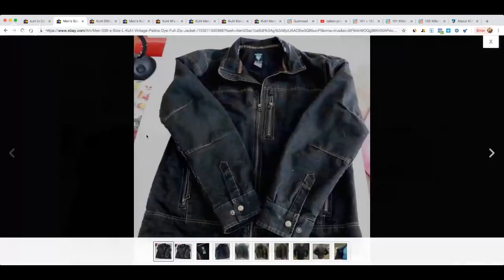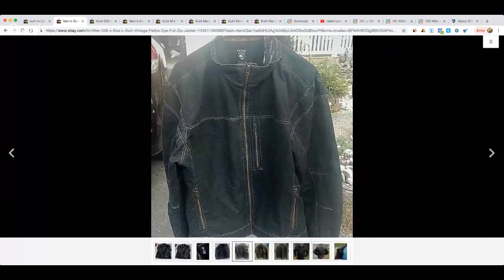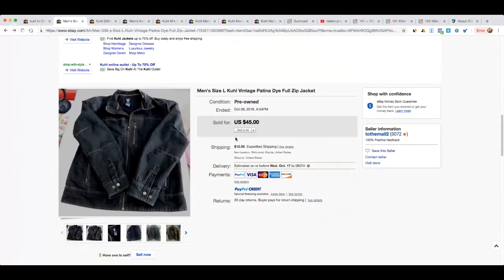It is beaten up though. You can tell this thing has seen better days. Looks like it's got even dog hair all over it. Still $45. Let me know in the comments: do you expect this item to sell for that much? I don't. But maybe there's something to the vintage Kuhl. I'm not an expert when it comes to older Kuhl items. I usually sell the new stuff, but definitely something to look into.